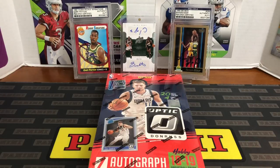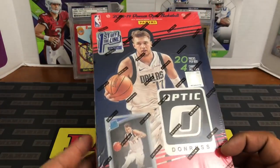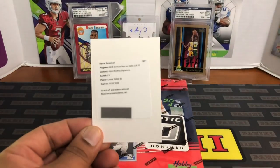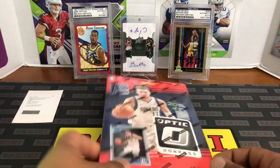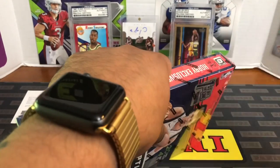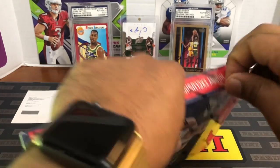Today we're on box number two of 2018 Optic First Off the Line Basketball, a Panini Direct product right here. You guys seen what I've got? Box one was a Lonnie Walker IV Rated Rookie Signature Redemption. So we're going to break into this bad boy. Hopefully this gives us better luck than box one. Or it could be worse, you never know. But we're about to find out today, baby. So here we go with box two.